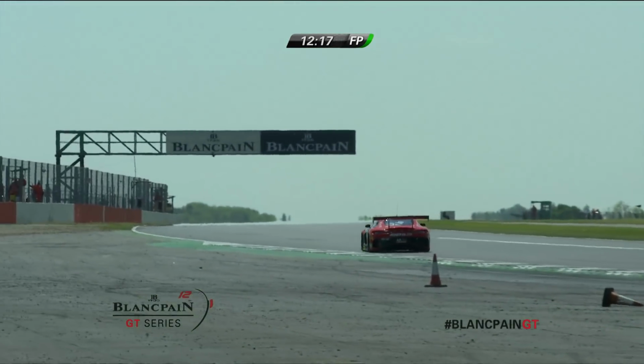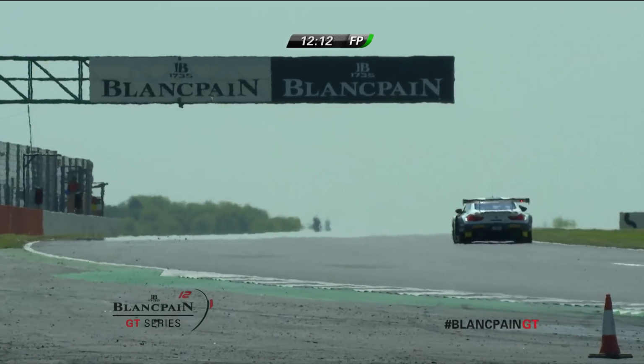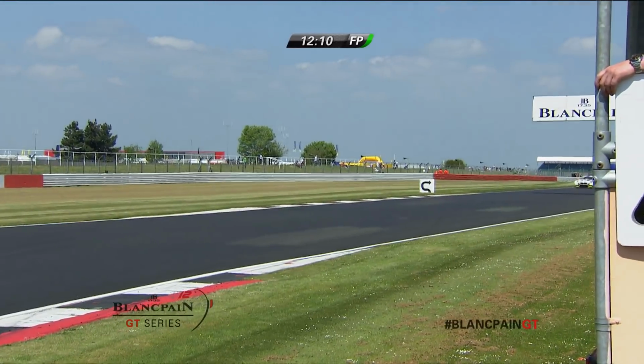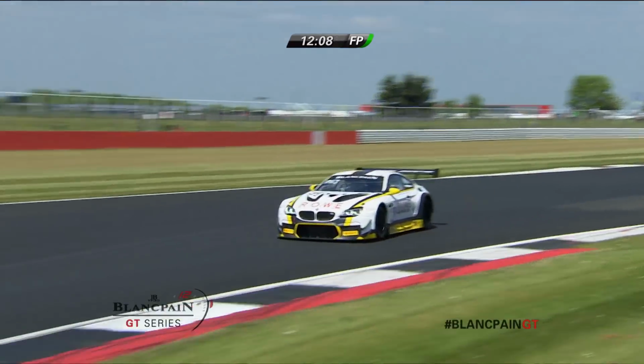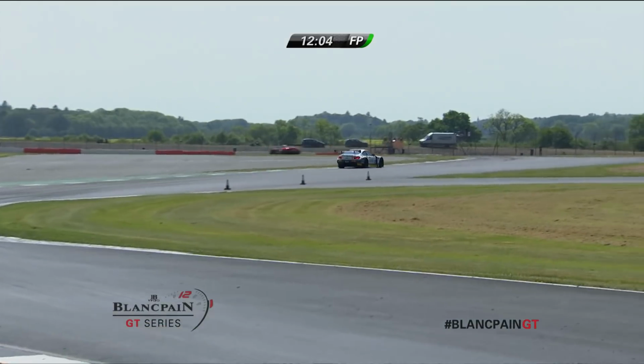Number 22, final warning for track limits. That's one of the two Team RJN Nissans, Jordan Witt, Ricardo Sanchez and Struan Moore. So the stewards are getting their roar in, and they're letting the drivers know there are limits, and we're paying attention. If you're not, tough luck, you're going to get punished.